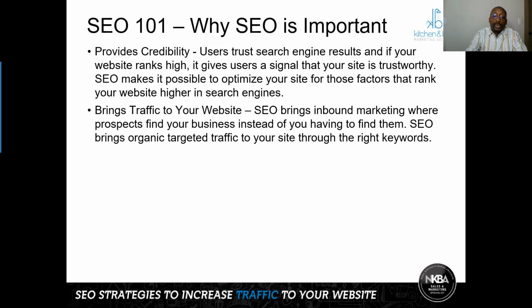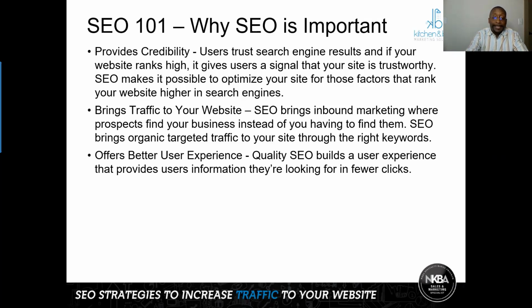Next, it brings traffic to your website. Good SEO will drive more traffic to your website over time. Now, this is not a short-term solution, but long-term SEO can drive a lot of traffic to your website and help also build your credibility like we talked about. And it's driving traffic through the keywords and the content on your website, which we're going to talk more about, on how to enhance that to drive more traffic to your site.